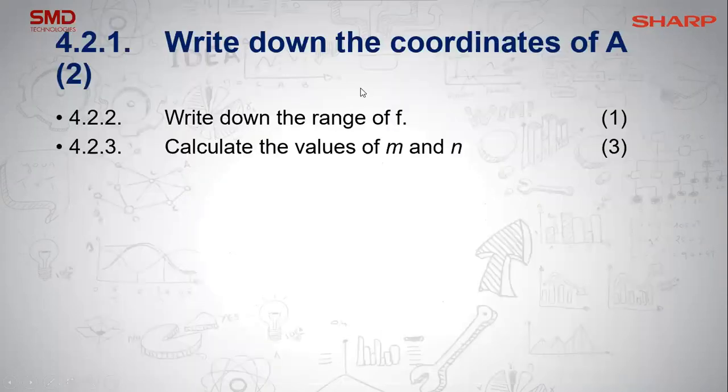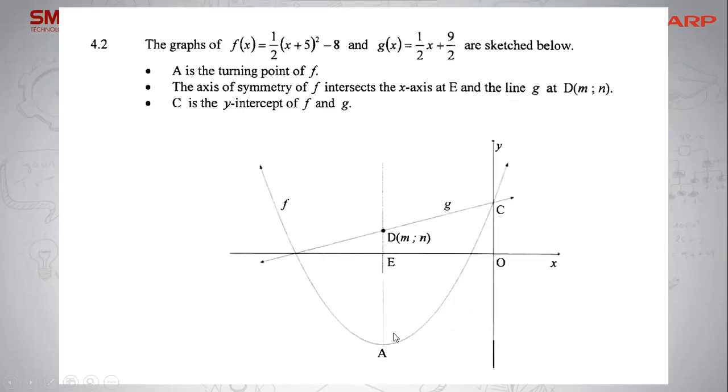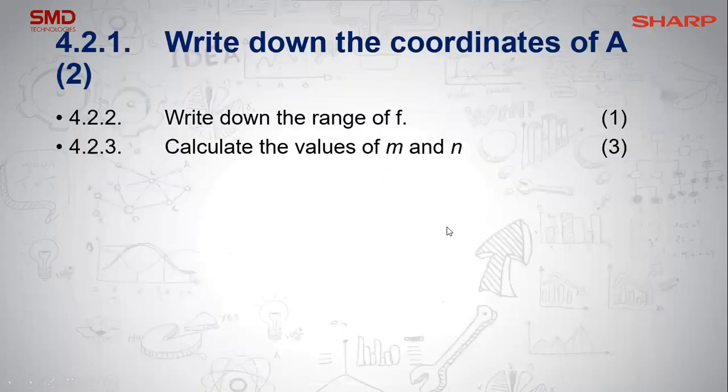Okay, so it says write down the coordinates of A. So let's just go back and look. A is our turning point, and we can see it's been given to us in our parabola formula. So it's going to be x is -5 and y is -8. That is our turning point for A. It's your minimum value of your graph.